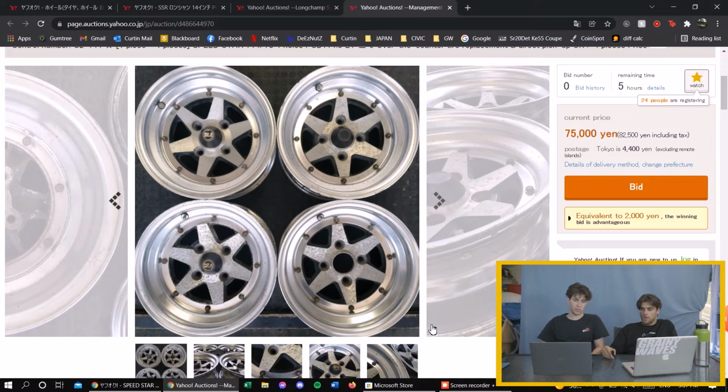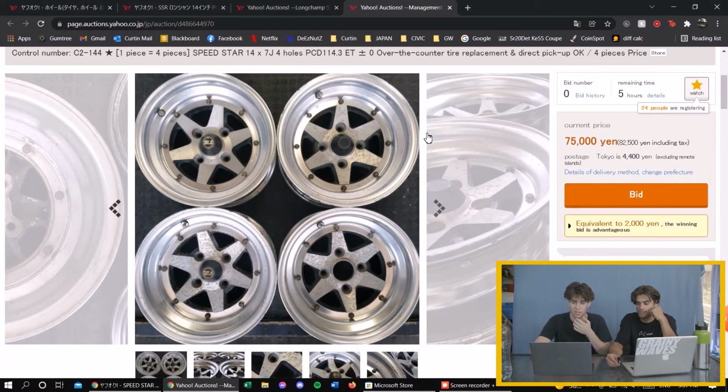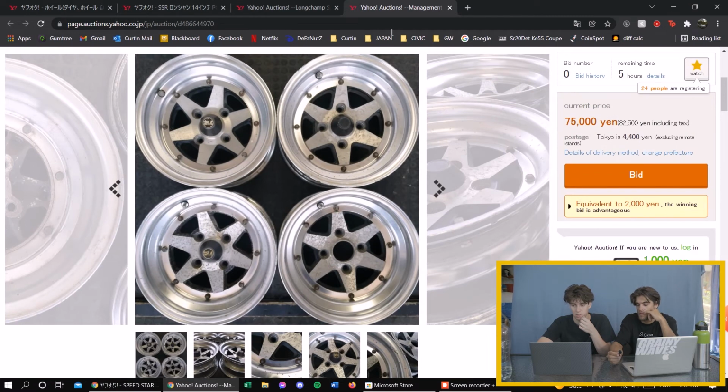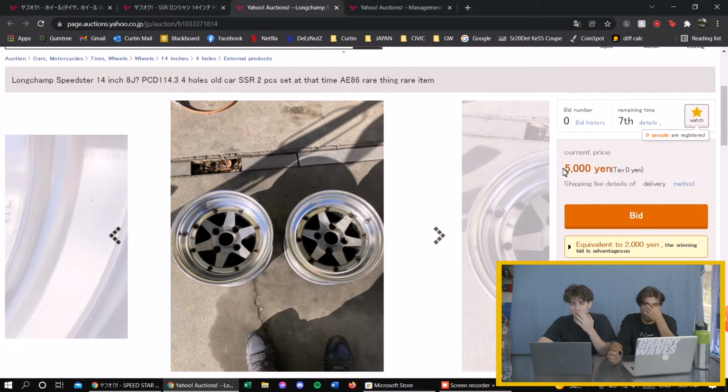And I mean, sometimes... was that 8Js or 7Js? 7Js. So I mean, they're not great, but they're still good. 14x7 plus 0, not bad. But yeah, as I was saying, it straight up just depends on how much you're willing to spend. So approximately allow for at least $400.